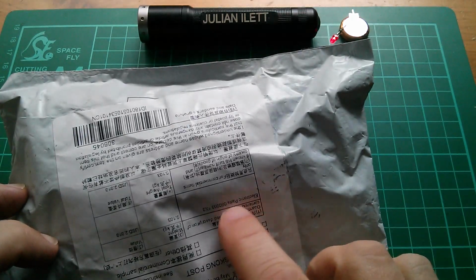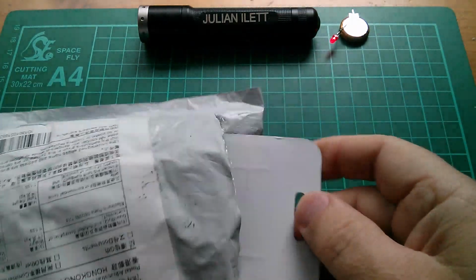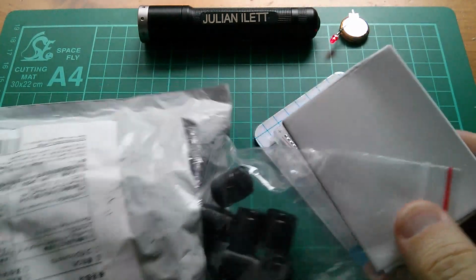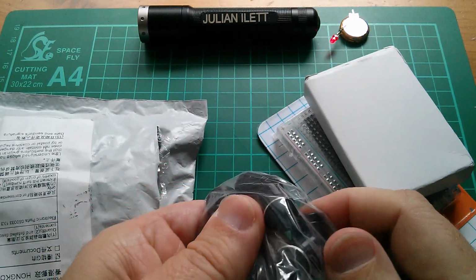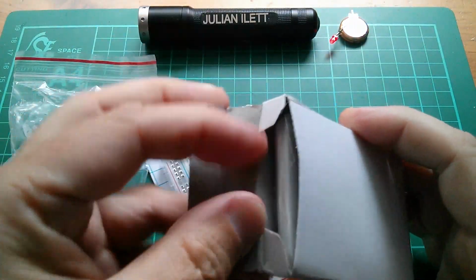What's this say? Just electronic parts. I think there might be a somewhat ironic item in here. There's a breadboard. Oh, this is that transparent one I bought. Yeah, it'd be interesting to see what that's like. There's something in a box, and there are some aluminium knobs here with little pointers. Right, let's see what's in this box.